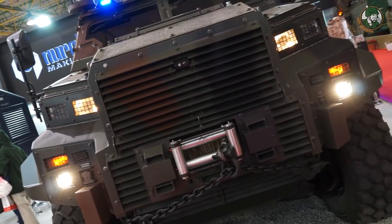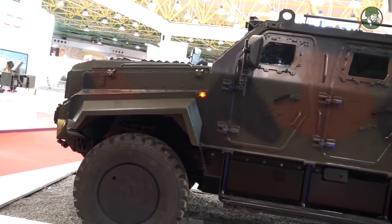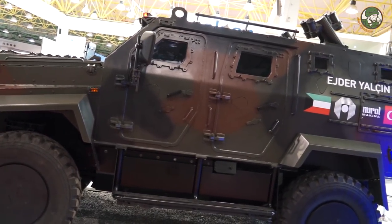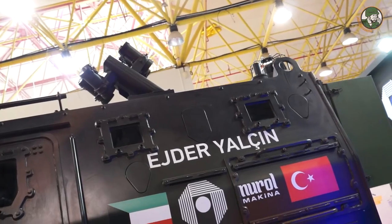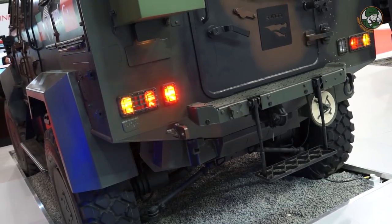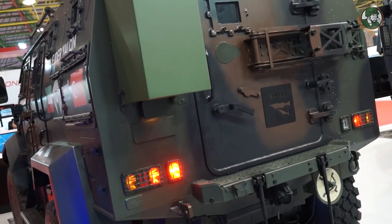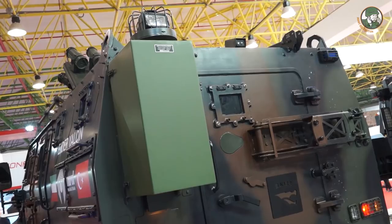This is a real combat-proven vehicle, in service since 2014. So far, we have delivered almost 500 vehicles, and we have almost 500 firm orders in place. This vehicle has been tested in 6 different countries on 3 continents, and in those tests we have always got the highest scores, as a result of which, in 2017 alone, we signed 5 export contracts. Hopefully in 2018, we will have some European contracts for Ejder Yalçın as well.